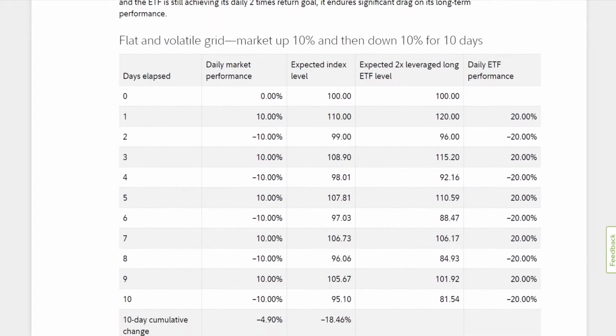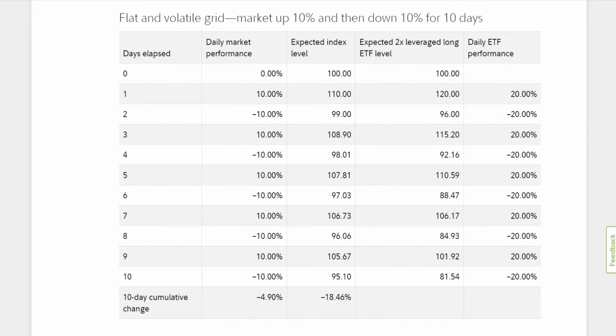In the third chart, we have a 2x ETF with an index that oscillates between 10% up and 10% down each day. This kind of volatility exacerbates the leveraged ETF drag. At the end of the 10 days, the index is at 95.10 and the 2x ETF is at 81.54. These examples show how leveraged ETFs can skew long-term results. If your timing is right, this can be good. If it isn't, it can be devastating.